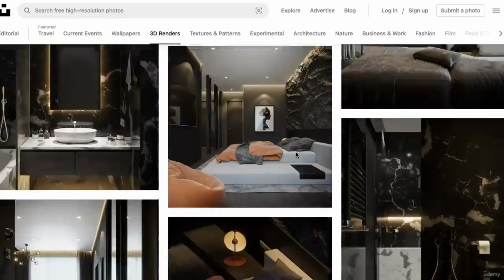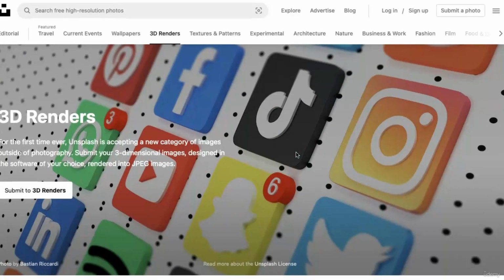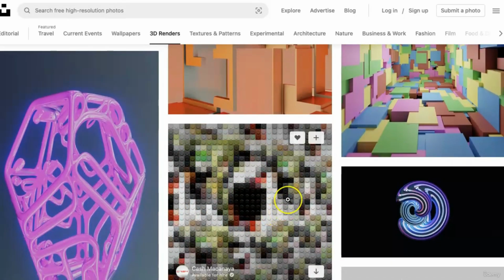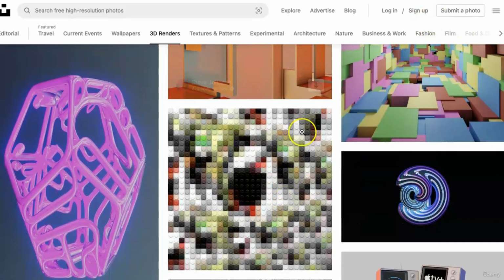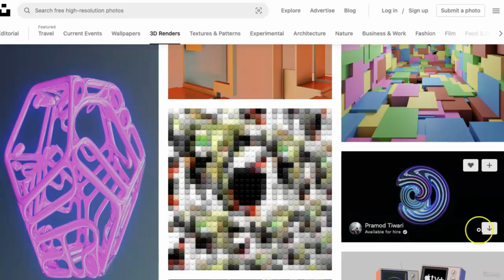So anyway, be sure to check them out if you need stock. The nice thing about them is that they are free. You can create an account if you like stuff. And then once you have an account, it's totally free. You just log in. But you can download in the bottom corner, see if you hover over it.